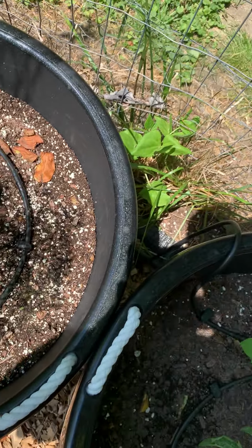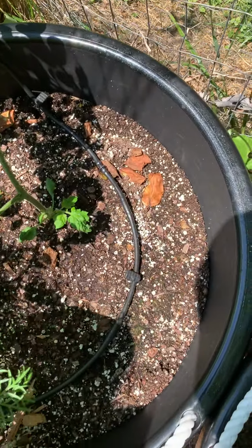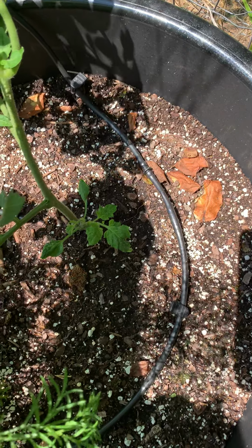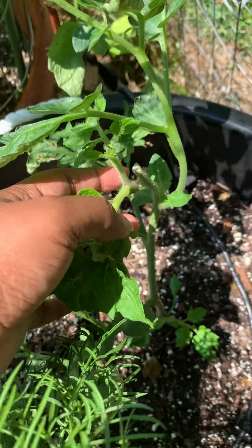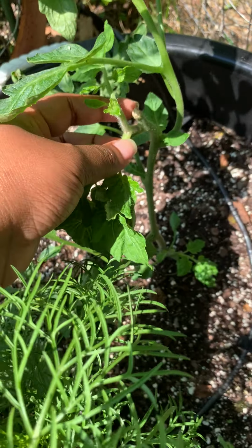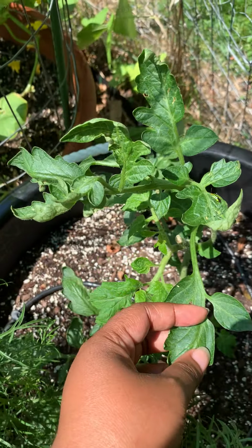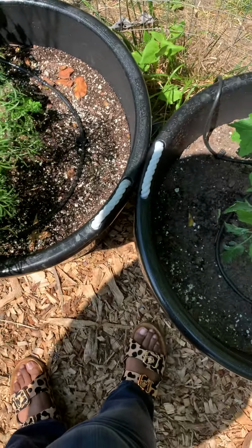This, I don't know what kind of tomato it is, but these were chewed down by deer, and so I've been hoping that suckers would grow off of them and come back. And so far it looks like, here's where it was chewed down. I don't even know if I was in frame, I was just talking. So here's where it was chewed down, and there was pretty much nothing on here, but now we've got some new growth. So I'm hoping I still can get some tomatoes off there and it can bounce back.